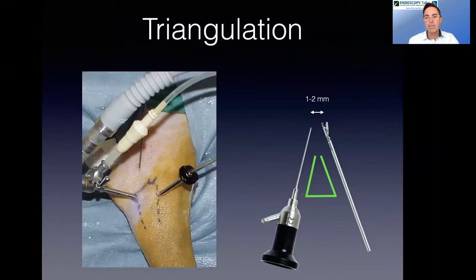Triangulation is another thing that people struggle with, especially in joints that are very deep, like the shoulder, or even sometimes the stifle. Usually the elbow's pretty easy. Now, that term, we're not really making the scope and the instrument go in at a triangle. We're actually making it go in more as a trapezoid with a little bit of distance between the tip of the scope and the arthroscopic instrument.